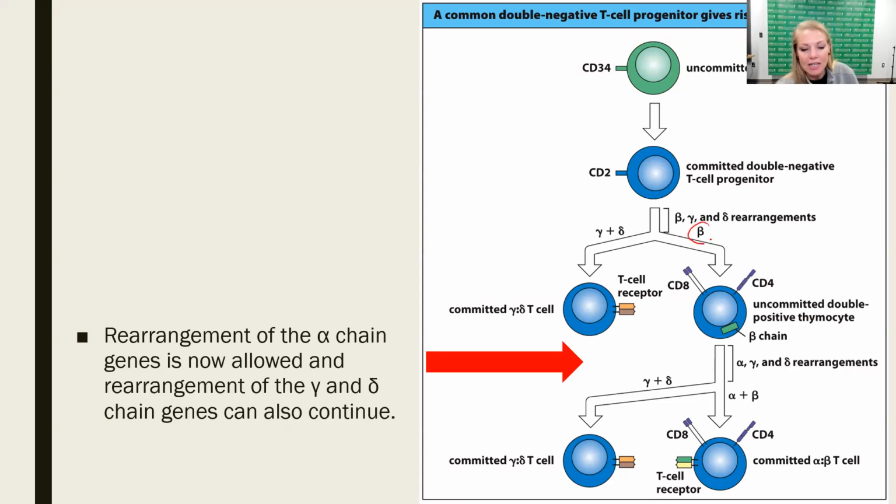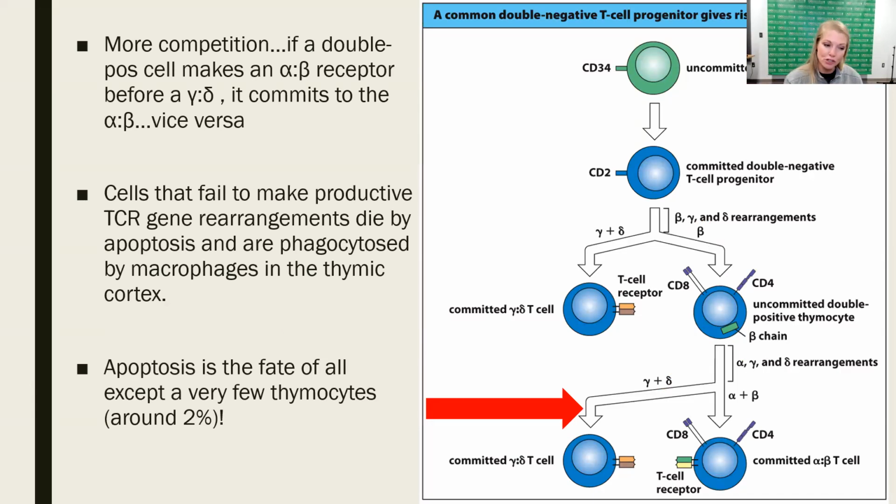Okay, so if the beta chain is produced first and beats the gamma delta chain rearrangement, the cell commits to making CD4 and CD8, putting it on the surface, and then starts to rearrange the alpha chain. But now, if alpha chain starts to rearrange, that means the RAG enzymes are turned on again. And that also means then not only is alpha being rearranged, but so are gamma and delta again. So now they get to come back in and they try to race alpha chain. So it's more competition. You have a double positive T cell that is going to be trying to make an alpha beta receptor before gamma delta chains can rearrange. Or you have a cell that could make gamma delta chains and commit to becoming a gamma delta T cell if it ends up making those before the alpha chain rearrangements.